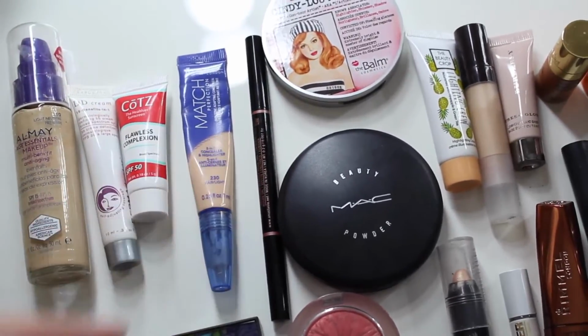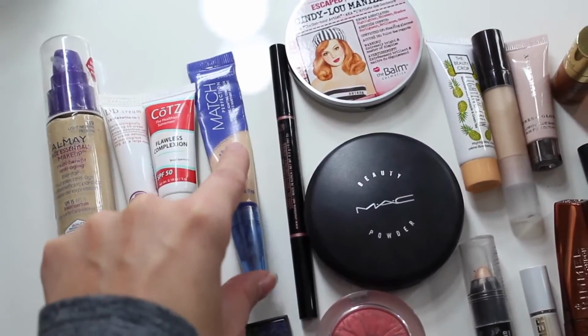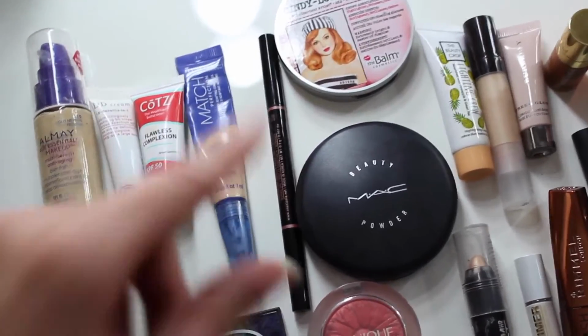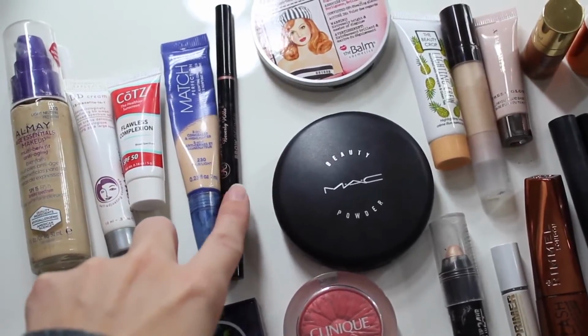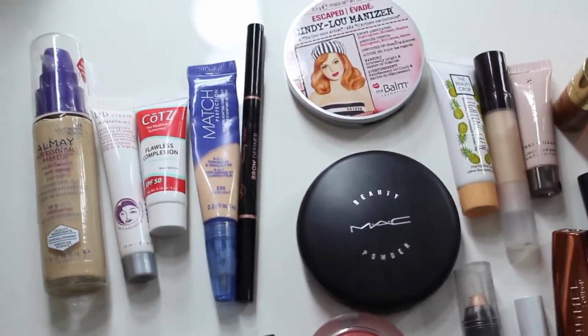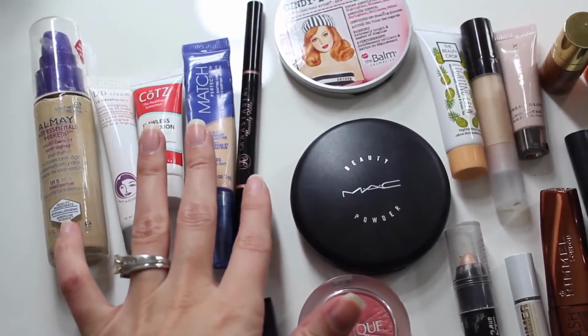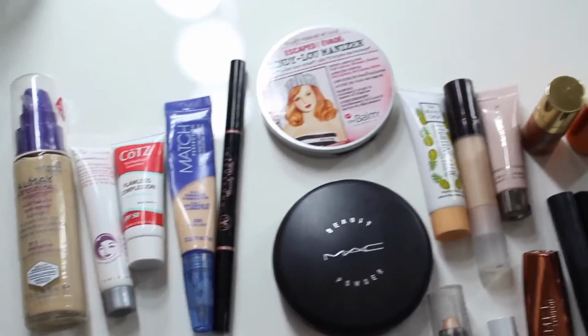Rimmel Match Perfection Concealer, this is in Fair Light. So right now, one, this really doesn't have the coverage that I'm looking for, and two, it does nothing to brighten. The Anastasia Beverly Hills Brow Definer, that color is in Ebony. I'm just not feeling it lately. It's a little bit too dark. I know my eyebrows are black, but I've been liking using a lighter color on them.